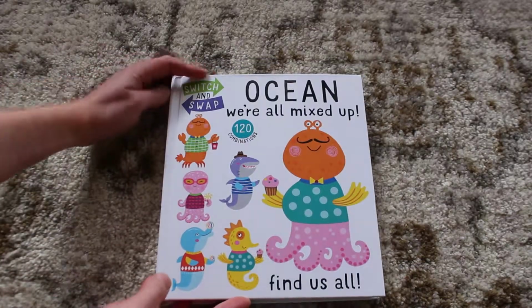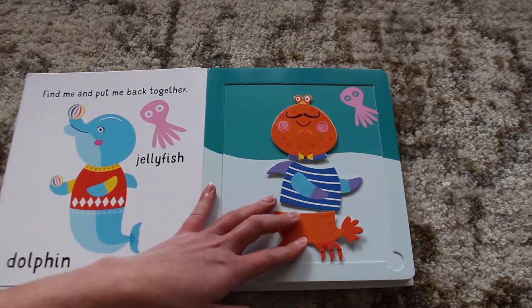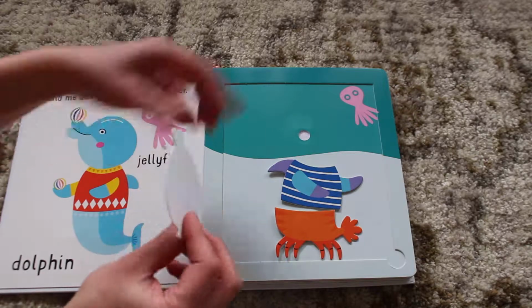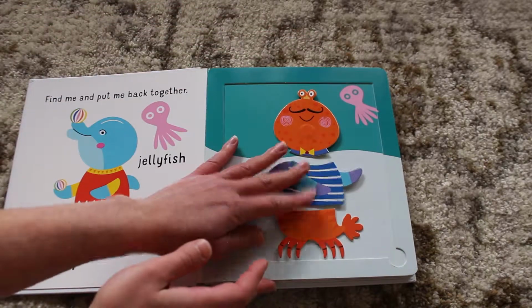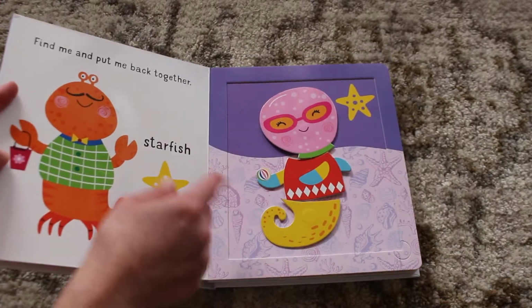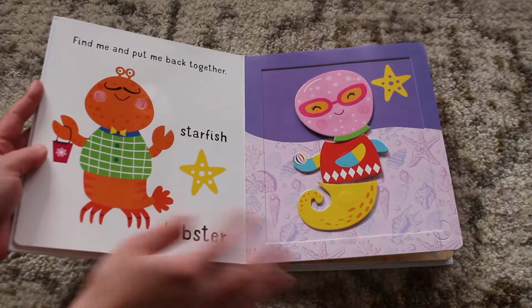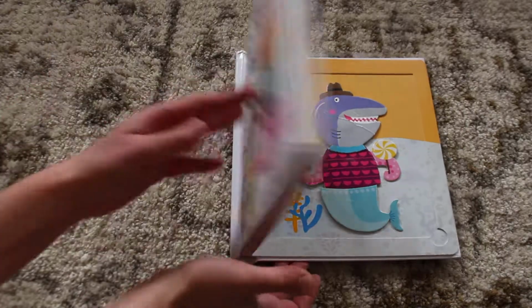We're all mixed up, switch and swap. This one I would say adult supervision until they're a tad older. These pieces are a little bit fragile, and the pieces that they connect to are not very big, so it can be a little tricky. But they can take all these pieces apart and make their own creatures, or you can put them all in a pile and see if they can recreate the same creature as well.